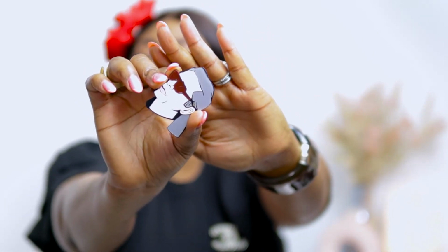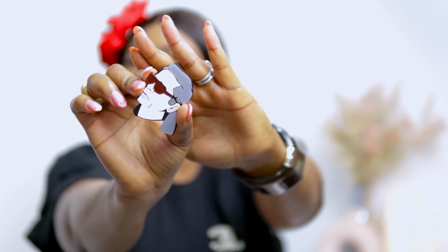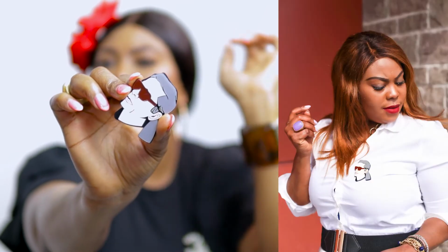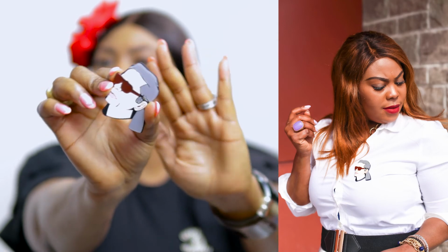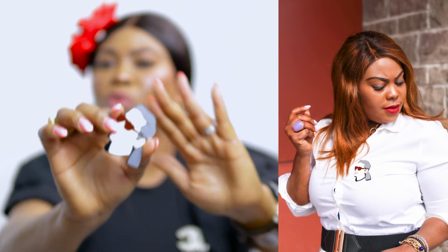Another very unique brooch that I quickly want to share with you today is this Karl Lagerfeld brooch that I was gifted a while back. How unique is that? I've worn this brooch once or twice before. I'll leave a video up here of me wearing it. I wear this brooch once in a while, and I absolutely love it.